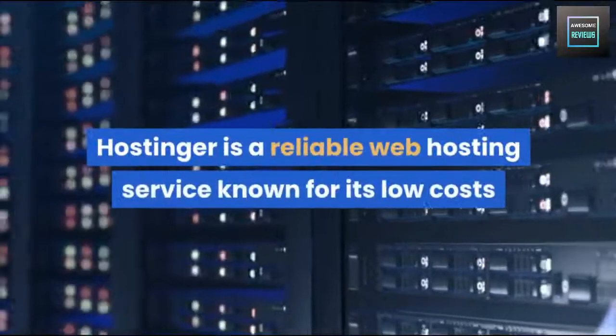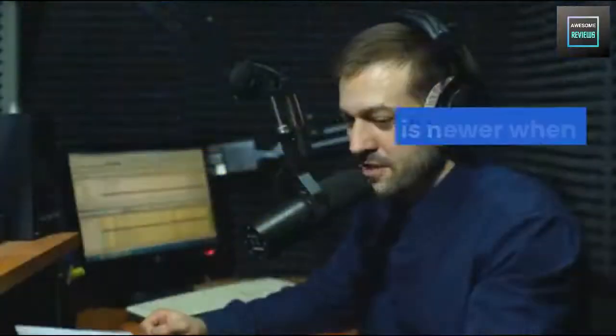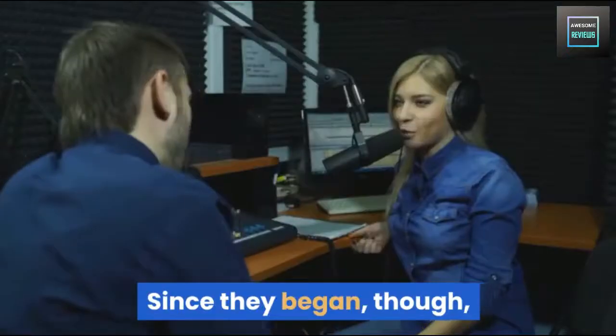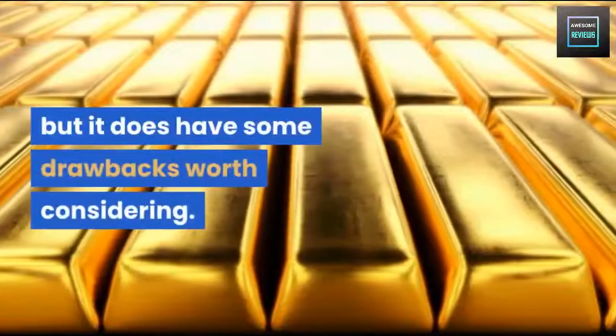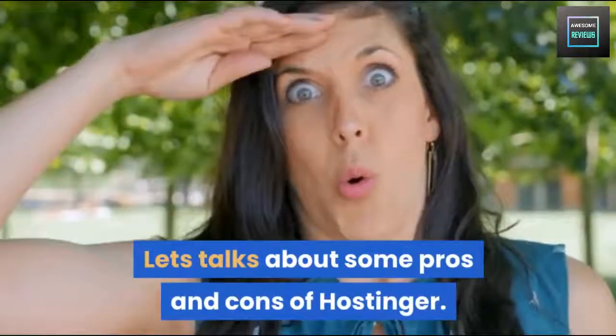Hostinger is a reliable web hosting service known for its low costs and speedy loading times. The company is newer when compared to other web hosting providers. Since they began, though, Hostinger has made a name for itself for its low-cost web hosting. But it does have some drawbacks worth considering. Let's talk about some pros and cons of Hostinger.